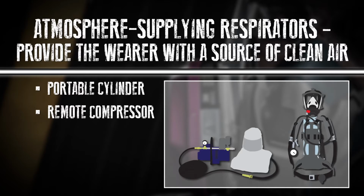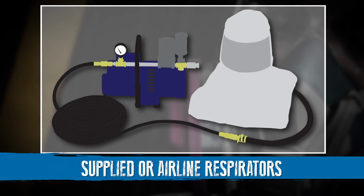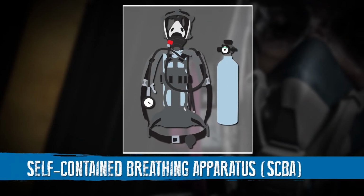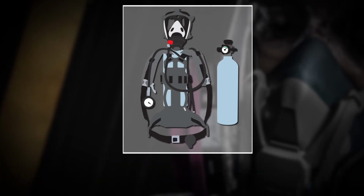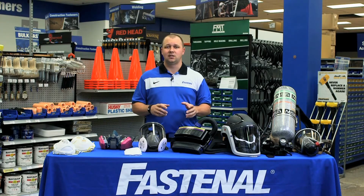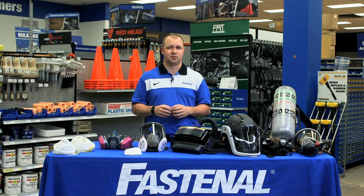There are two types of atmosphere supplying respirators: supplied air or airline respirators, which use oxygen hoses that attach to canisters or compressors to provide the user with breathable air, as well as self-contained breathing apparatuses, or SCBAs, which are wearable and portable units. The user carries a canister of oxygen on their back, allowing for a wider range of motion while in a contaminated environment. This type of respirator offers users the highest level of protection available.